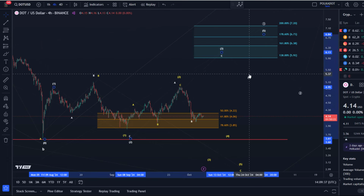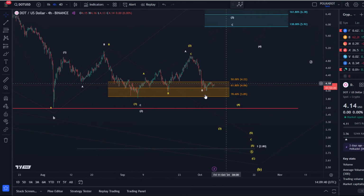Then I can give you support for the wave 4. Until then, the yellow count is highly likely, and it would be further confirmed with a break below 3.85, and then 3.60 is the formal invalidation point of the white structure.